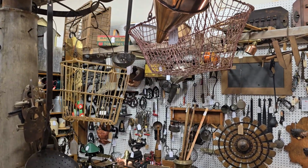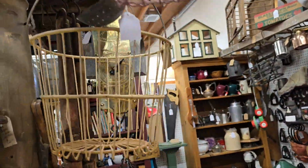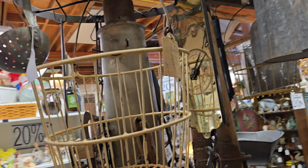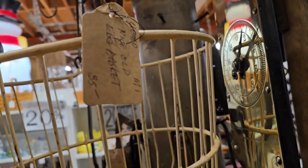Even something like that yellow egg basket, we can ship that because the handle goes down, and we should have a box that would work. So just to give you an idea, that would be, is that 55? No, 35. So that'd be 28.